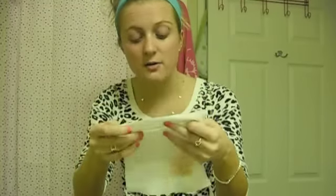Now, this is actually just really simple. I just kind of wipe my face by my cheeks and on my forehead, my nose. Go back over my eyes to see if I missed any eyeshadow or mascara. This stuff is great because it doesn't burn your eyes either, because I have very sensitive eyes that burn.